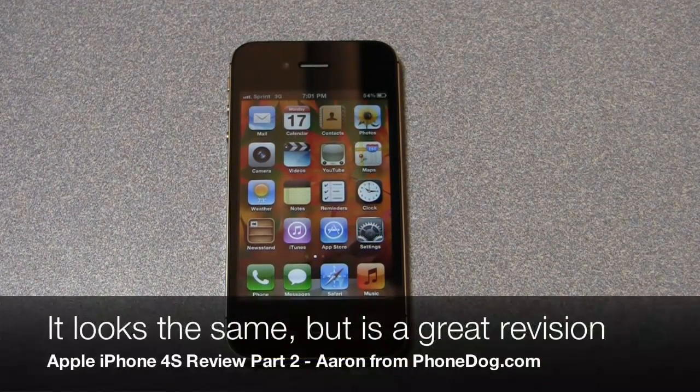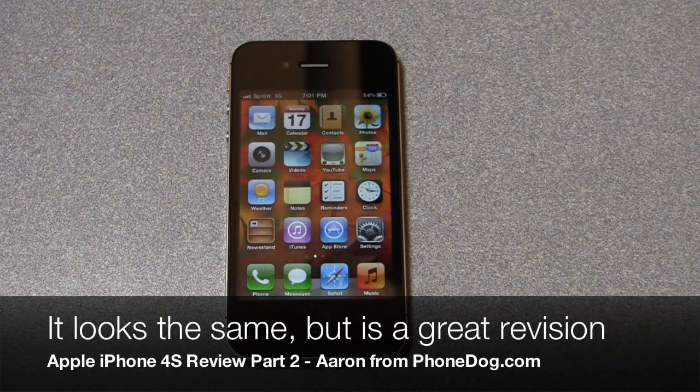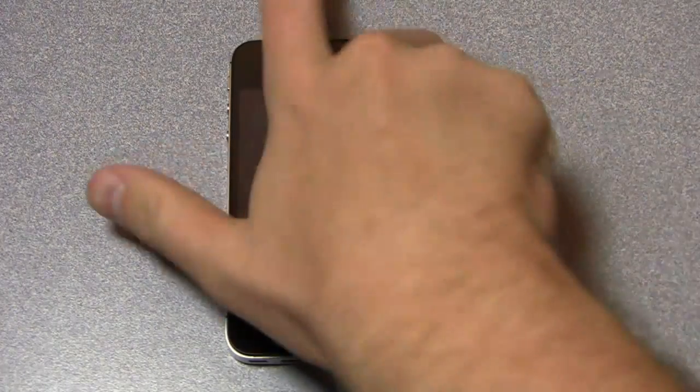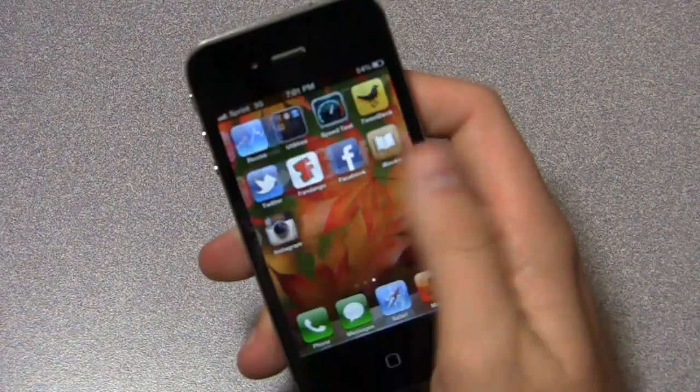So it all depends on what you want. If you want consistent performance, you want a media ecosystem, I say go iOS. If you want something like Gmail support, you want something you can hack and mod and go crazy with, I say go Android. But otherwise, it depends on the person.